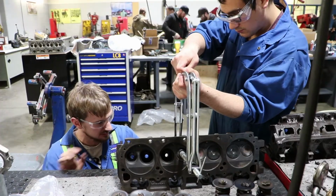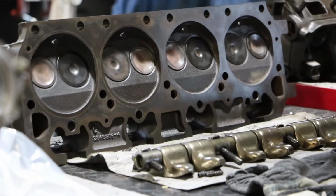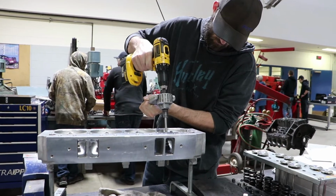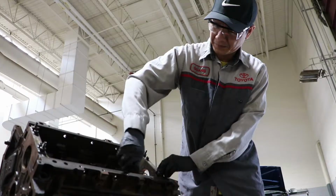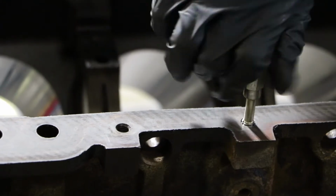We have second-year apprentices building engines for a variety of hot rods, high-performance type stuff. They have a car that they're restoring typically, or have some type of a project. So we do a complete engine overhaul, be able to recondition cylinders and do engine honing. We have a boring bar.